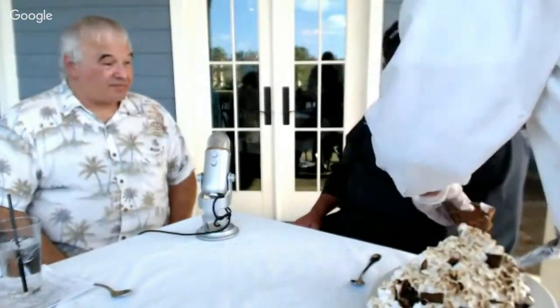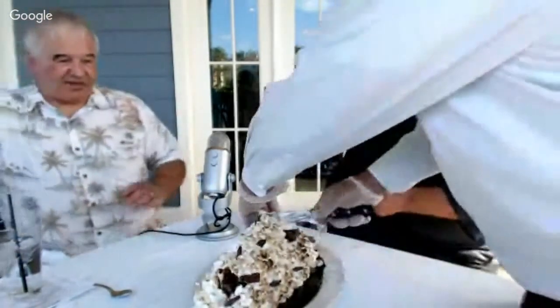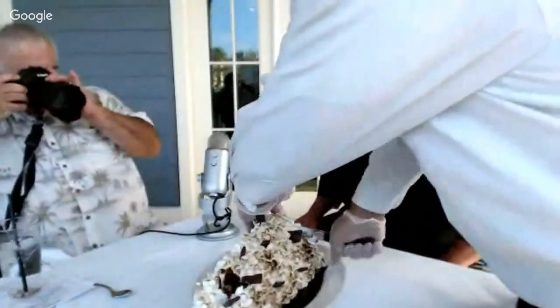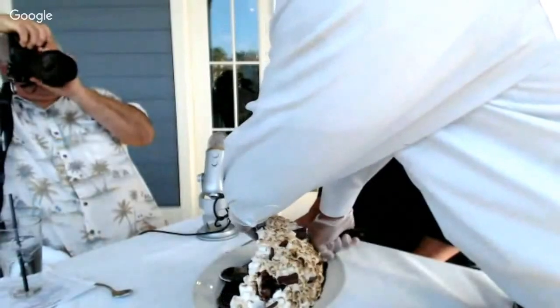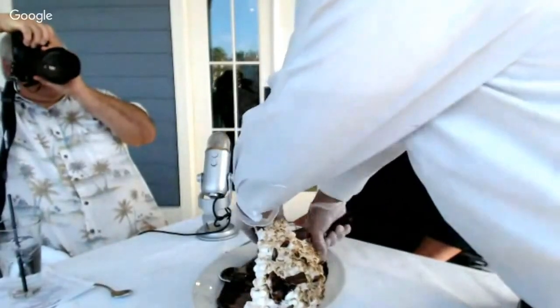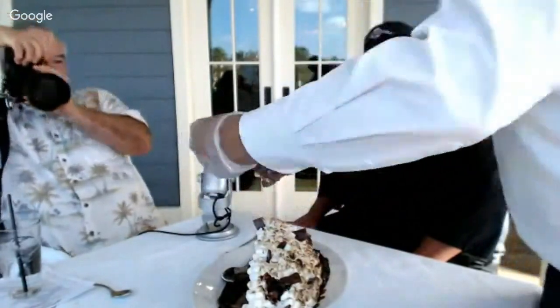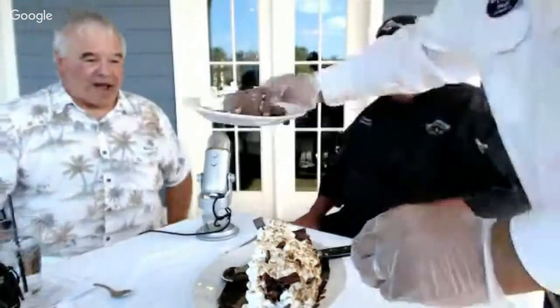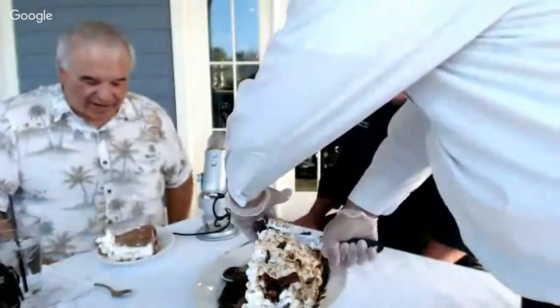Yeah. That's amazing. Here, we got to get Chris on camera. Yeah. Cutting this thing up. Chris is one of our top servers. He's been here since day one with us at the Boathouse. There's actually a blog out there where they're having me take a picture with the big Alaska. I bet. Wow. That looks, oh, that is heavenly.